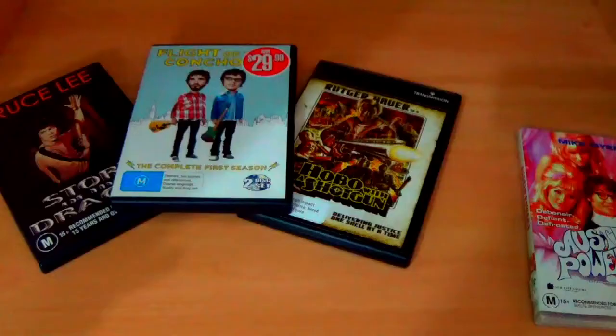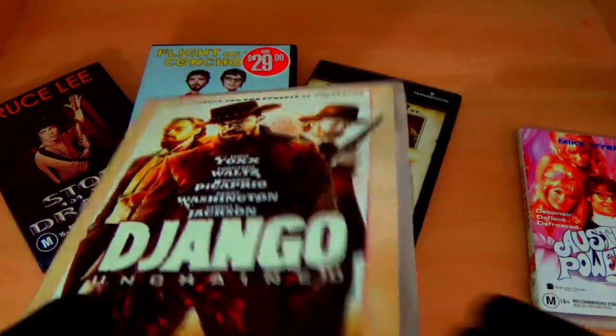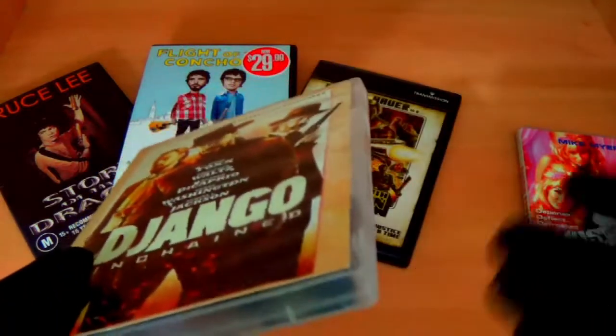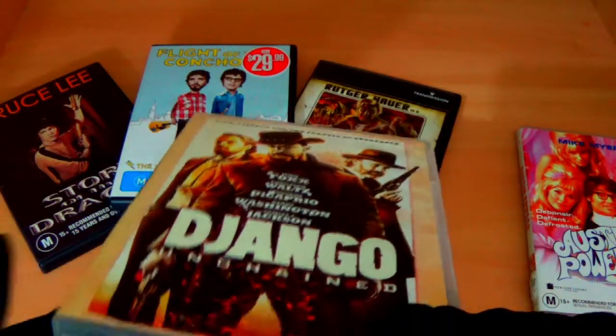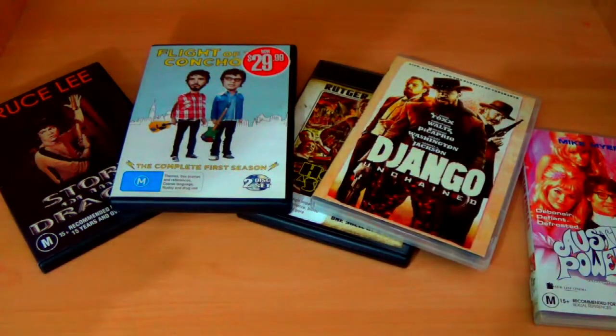And then back into the realm of extreme violence, I got Django Unchained. Not really much to say about this one. It's Quentin Tarantino, and if you see a Quentin Tarantino movie going for $1 that's not in your collection, you buy it. So, enough said there.